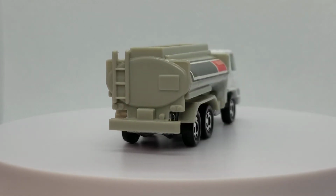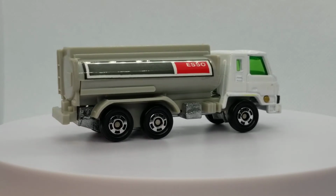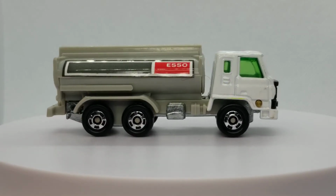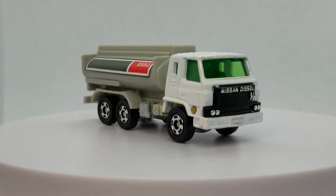Same cab as the rest of the ones. No interior. They both have green tinted windows. I don't know if these two models were anywhere near the same release year, but I would assume so because these appear to come from all the same collection.